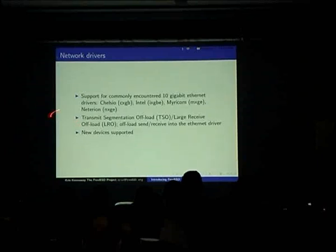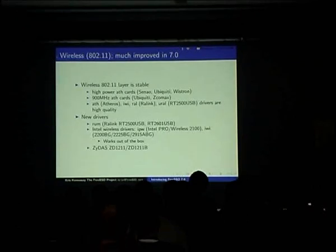And a feature that many newer drivers support as a performance improvement is the ability to offload the send and receive of data from the CPU into the hardware. This is called TCP segmentation offload and large receive offload. So we're able to push some of the work of processing packets, both transmit and receive, into the driver using the specialized hardware on the card, again, as opposed to having to do it on the host CPU. And we have a lot of new devices supported, which I'll cover throughout the talk.